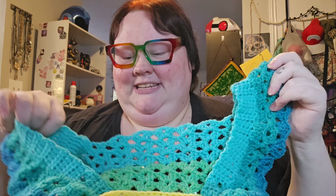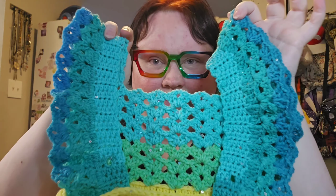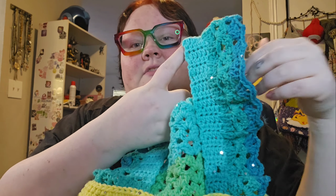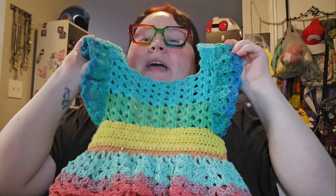I don't think that you can tell that I did that, but I'm really happy with the way that the colors worked up. And this is more like the strap part of it right here, and then this is like ruffles. So this was giving me massive mermaid vibes.